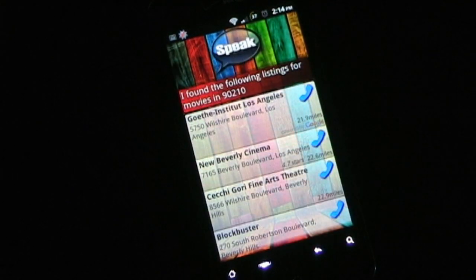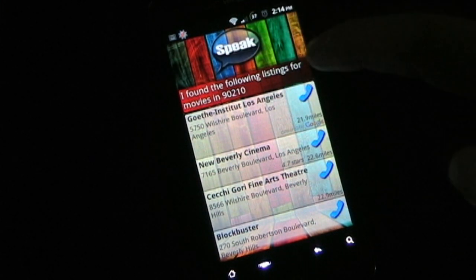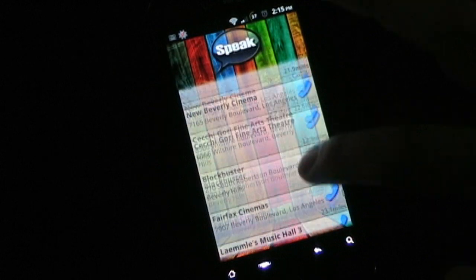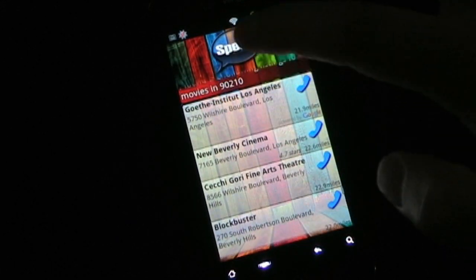I found the following listings for movies, Indiana 90210. The reason it said Indiana is because the voice engine I'm using, anytime it sees IN followed by a zip code, assumes the IN is a state abbreviation. It's nothing to do with EVA, but that's what the voice engine thinks. But as you can see, they're in the 90210 zip code. If you know where that is, then you would know that.